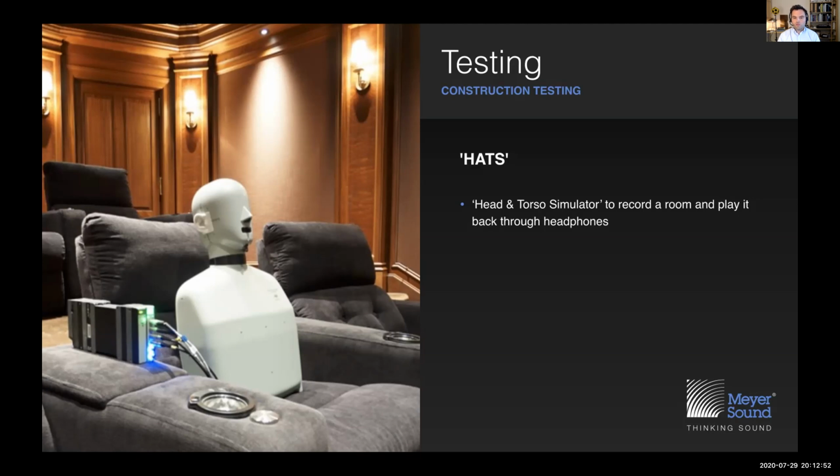And then this picture here is the head and torso simulator we use to capture binaural room impulse responses, so we can go back later and convolve that and further confirm against our simulation, because we simulate, listen and auralize rooms before they're actually finished. So we do the room acoustic simulation, and we have the opportunity to listen to what that room will sound like, and understand if the spatial impression we're looking to achieve is being given to us through these simulations. So it's nice to have the actual physically measured binaural room impulse response from the room, so we can compare simulation versus the finished room.